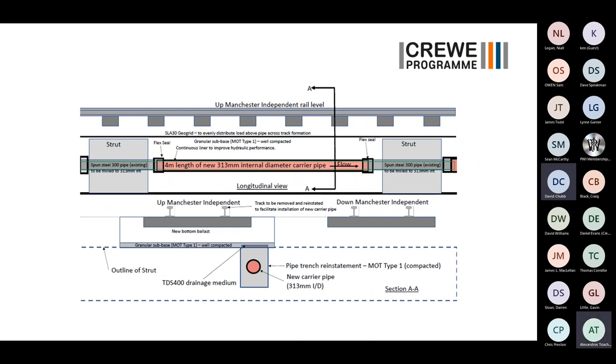So we ended up in this situation where we're going, we can't touch these concrete struts. We just can't touch them.